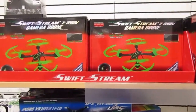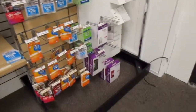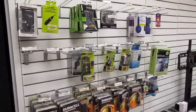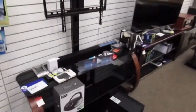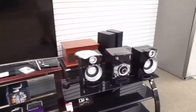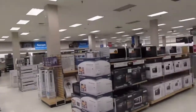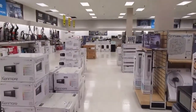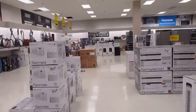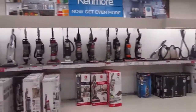Here's their microwaves, their vacuum cleaners. Before the refrigerators were there, after the TVs were there, this is where all the vacuum cleaners were. It seemed like they moved the vacuums to that area and put the refrigerators and freezers to where the TVs used to be. So they did quite a bit of moving around on the second floor here. Rather than that, it's just been like this for forever now. So we'll continue on with the walk and look at all these appliances that need to be sold.